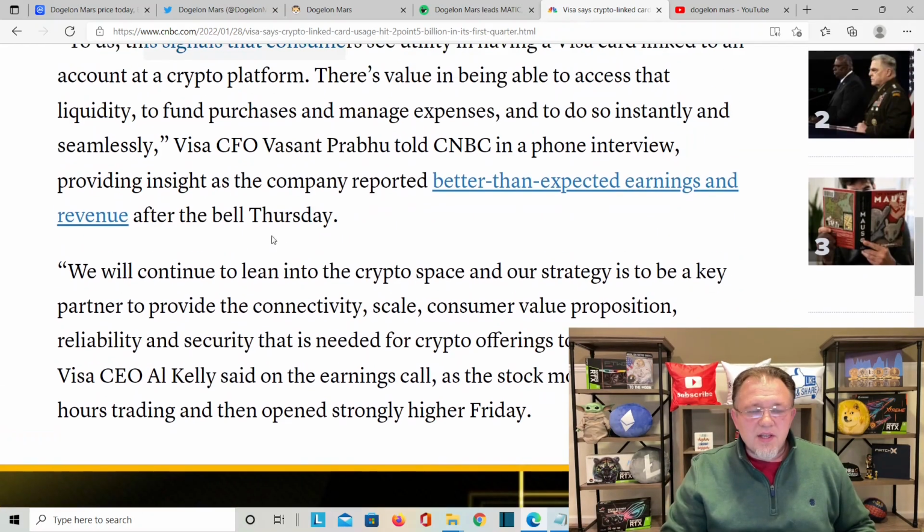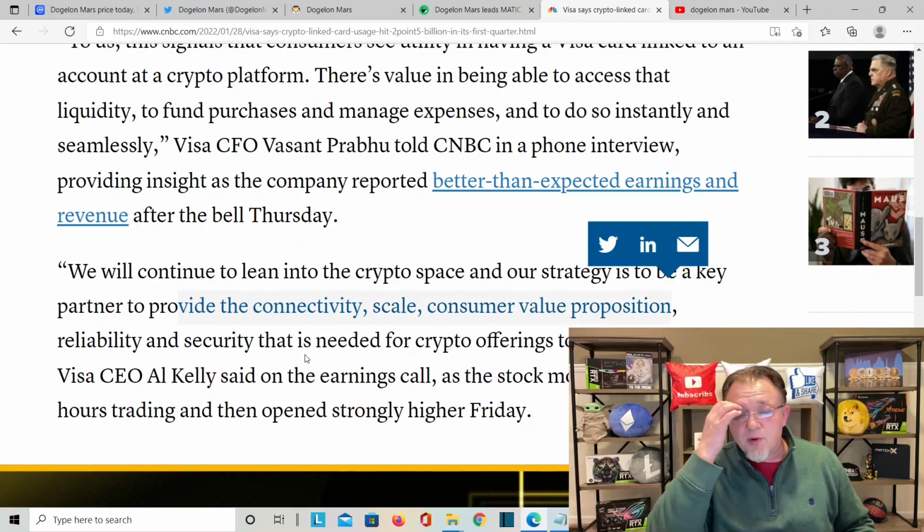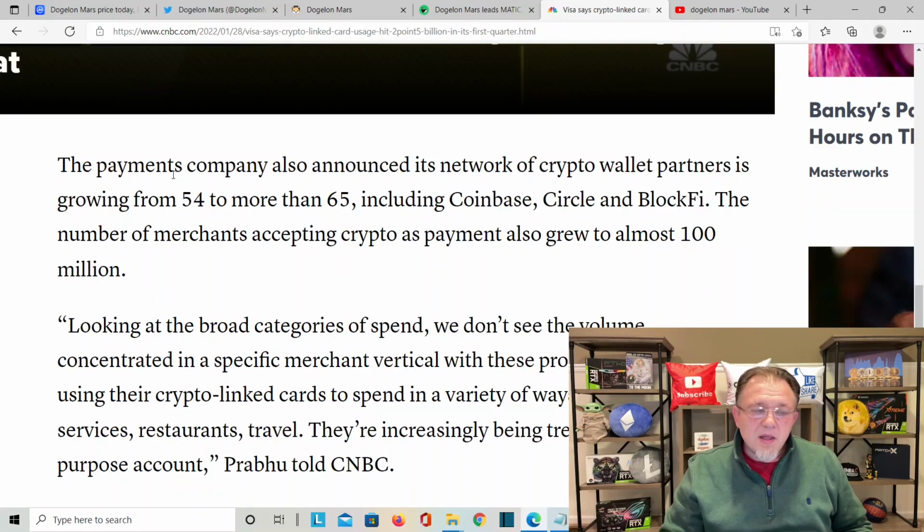It says, we will continue to lean on the crypto space as a key strategic partner to provide the connection, scale, consumer value, reliability, and security needed for the crypto offering to continue to grow. The payment company also announced its network of crypto wallet partners is growing from 54 to 65, including Coinbase and BlockFi, just to name a few. And it says right here, merchants accepting crypto as payment also grew by almost 100 million.